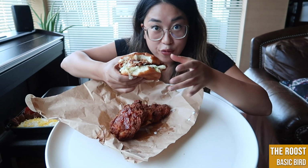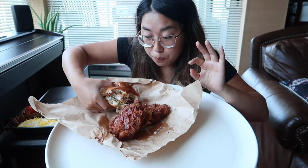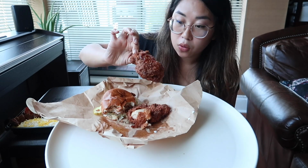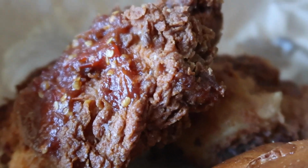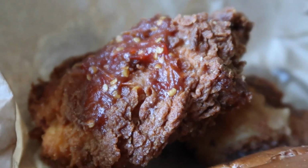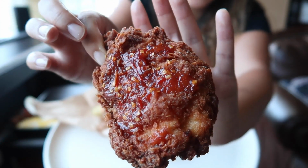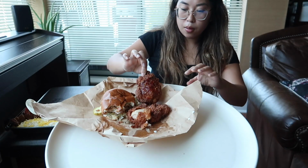Woo! I'm tempted to finish this straight up right now, but we have 2 more items. And why don't we get to this fried chicken sauce? So this is, look at that chili sauce on the outside. Ooh, is it focusing? Is it right there? Yeah, there it is. Almost looks jammy.